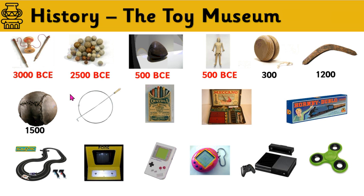The stick and the hoop, very, very popular in Victorian times. So this is about 200 years old. 200 years ago, children didn't have the fancy toys that we have now. They had a metal hoop and a stick to push it around with.